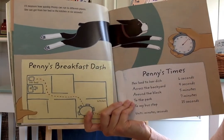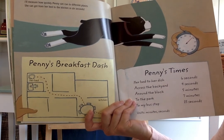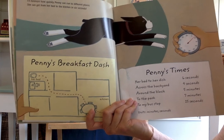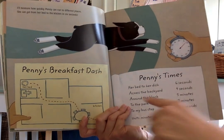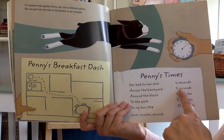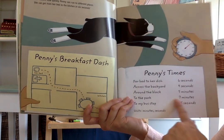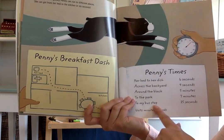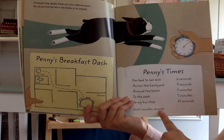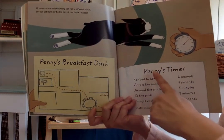I'll measure how quickly Penny can run to different places. She can get from her bed to the kitchen in 6 seconds. Penny's times: her bed to dish, 6 seconds. Across the backyard, 4 seconds. Around the block, 5 minutes. To the park, 7 minutes. To the bus stop, 15 seconds. Units: minutes and seconds. I like how she did a map to go along with the times.